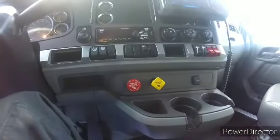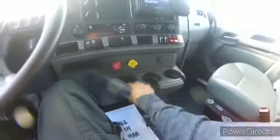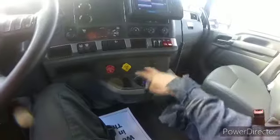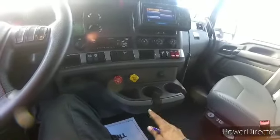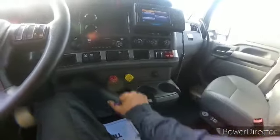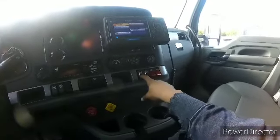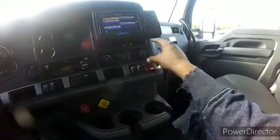You got all this is the same. This is a little bit more open because your shifter is usually like right here, somewhere around here. Same concept, just you don't have the shifter right here. You got your lights and everything. You got your Qualcomm. You got your air dump, which I'm glad that this one has since I have to get in it. Differential lock.